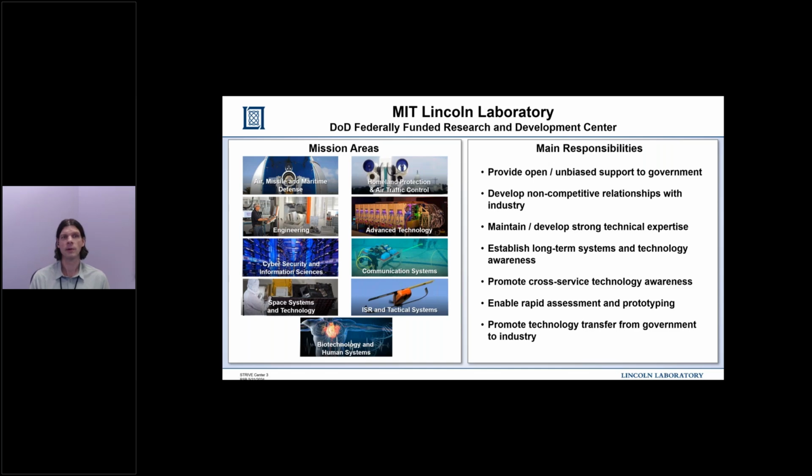You can see our core mission areas on the left there, ranging from air, missile, and maritime defense, to communication systems, to cybersecurity and information sciences, space systems and technology, and so on. Our main responsibilities at MIT Lincoln Laboratory are to provide open and unbiased support to the government and develop non-competitive relationships with industry. So in order to do this, we develop and maintain strong technical expertise. We promote technology awareness, enable rapid assessment and prototyping capabilities, and really promote technology transfer from the government to industry.